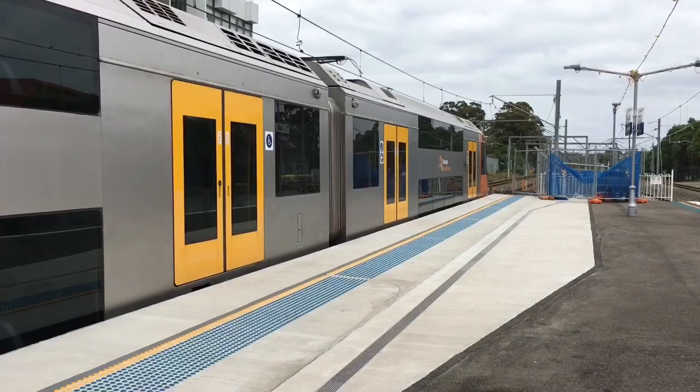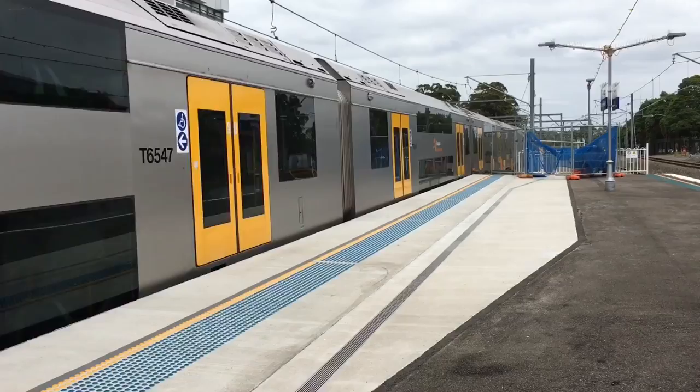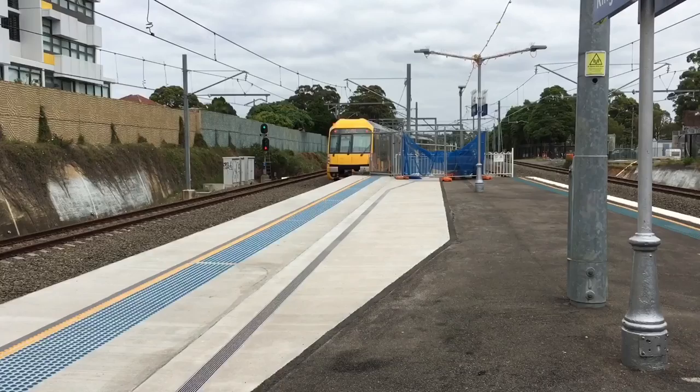A47, departing platform 2 at Kingsgrove, empty. This train's just terminated. The train on platform 2 goes to Revesby. First stop Beverly Hills and then all stations to Revesby.